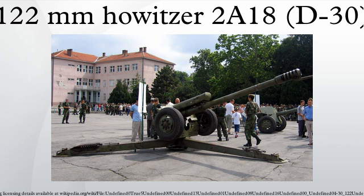References. External links: fas.org, globalsecurity.org. Bibliography: Chris Bellamy, Red God of War: Soviet Artillery and Rocket Forces, Brassey's Defence Publishers, 1986, ISBN 0-08-031200-4.